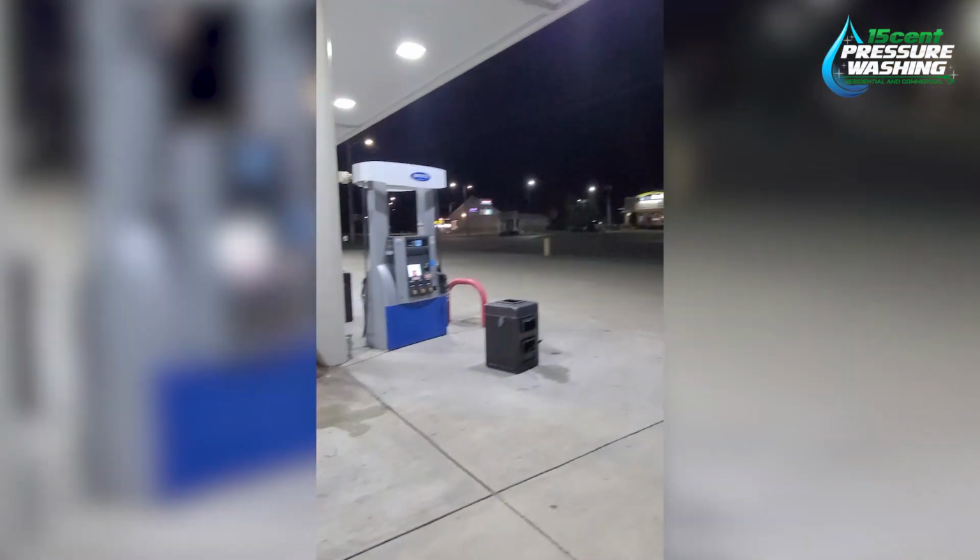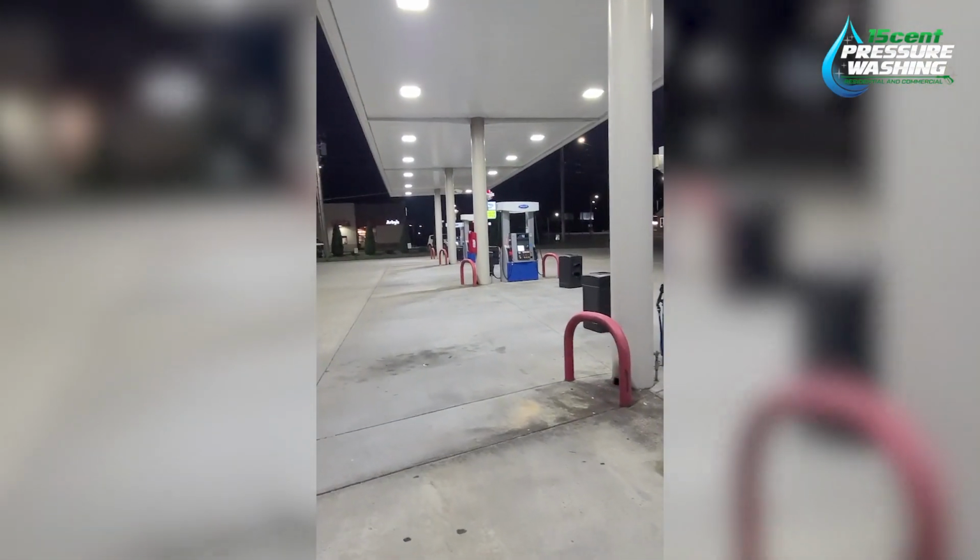Here's the gas station we're cleaning. And then there's literally a Mapco right across the street. At the moment, that Mapco is cleaner than the gas station we're at. It's not going to be cleaner for long. We're about to put in work.